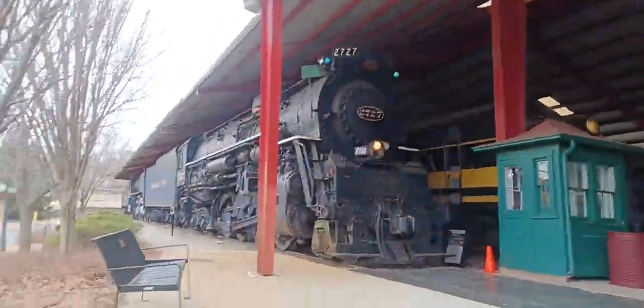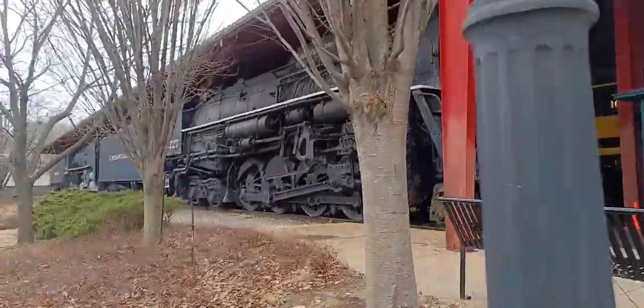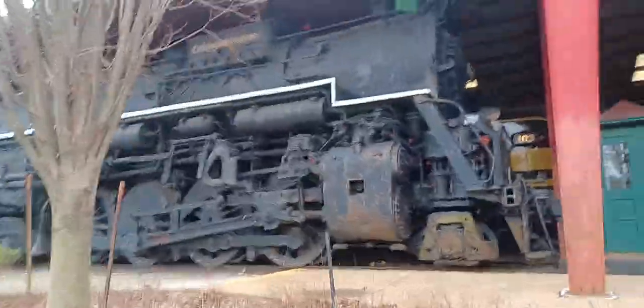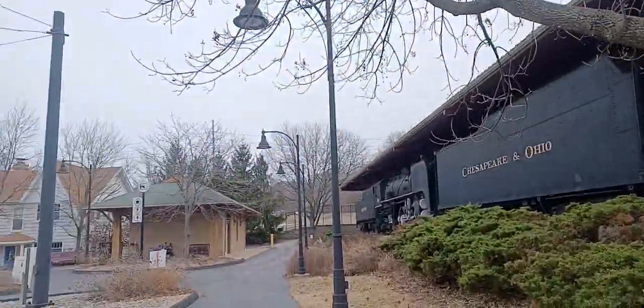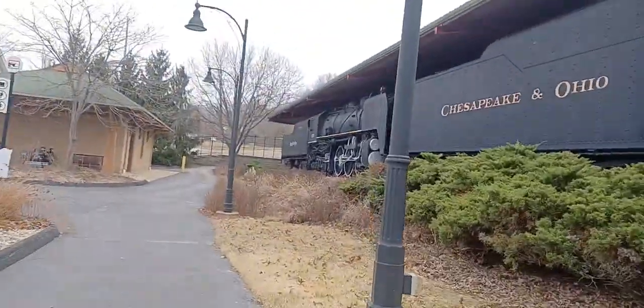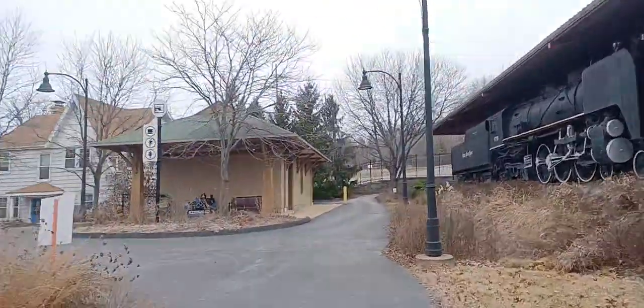Chesapeake and Ohio, 2727. This is a Berkshire. This engine is a Berkshire. 284, the only Berkshire at the museum. Well, it's also a Hudson, which is the only one in the museum. It's the oldest Hudson. I think it's the oldest preserved Hudson.